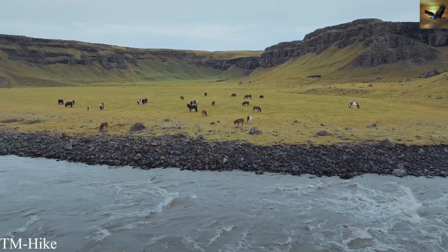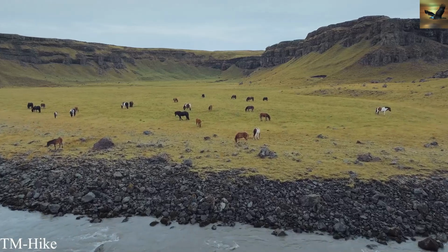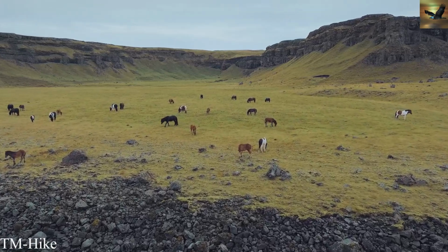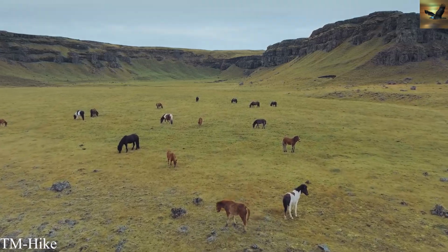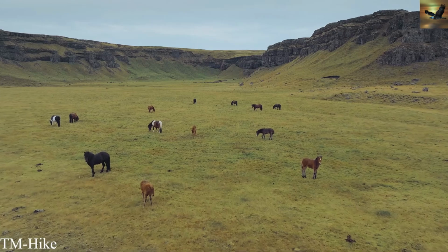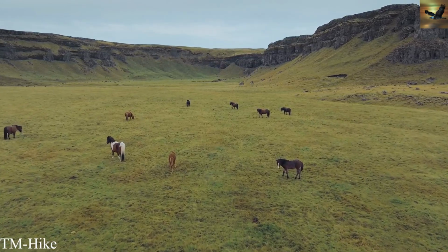However, amidst the allure of capturing these idyllic moments through photography, it's crucial to exercise caution, especially when navigating narrow roads like the Ring Road. While the temptation to stop and photograph the animals in their natural habitat is strong, it's essential to prioritize safety.